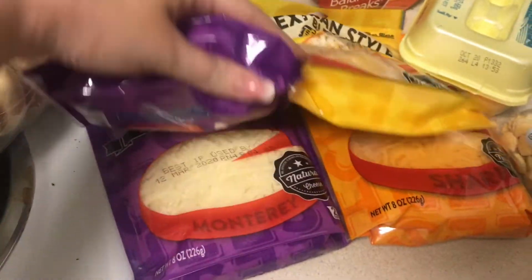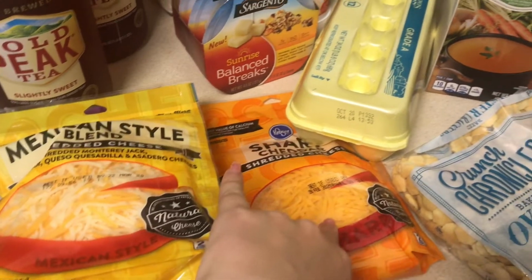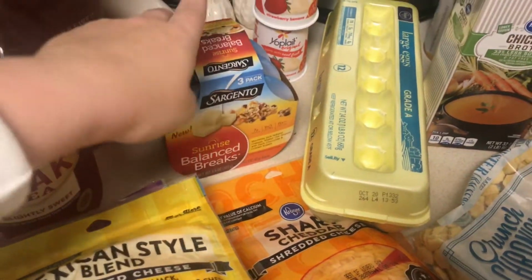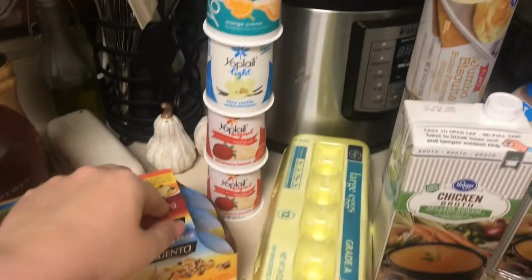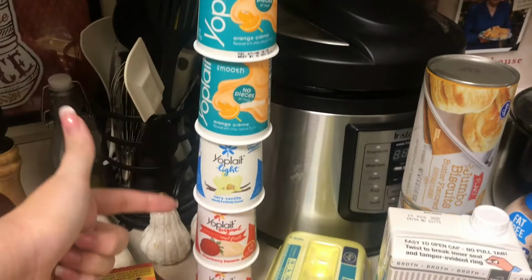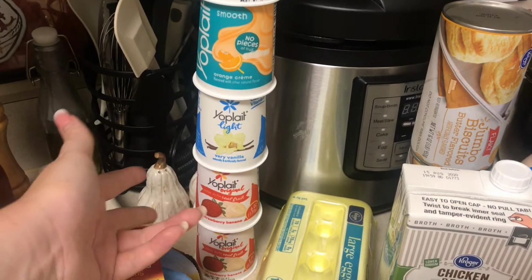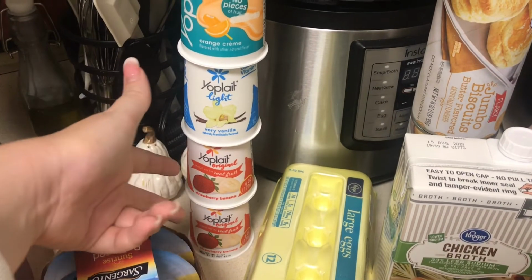I got my cheese, got 2 of the Monterey Jack, 1 of the Mexican blend, and then 1 of the sharp cheddar. I got my Sargento Balance Breaks. You guys know I love these as a midnight snack or as a snack to bring to work. And then I have my little tower of yogurt. Got 2 of the orange cream, 1 of the very vanilla, say that 5 times fast. And then I got 2 of the strawberry banana.